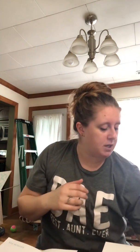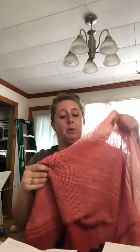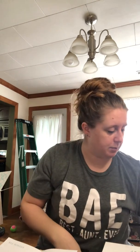But let me know if you guys have any thoughts on the items that I just showed you today. I hope you guys like it. I don't know if I'm going to keep the cardigan, but it is super cute though. I definitely like the blue top, the sports bra, and the pants. The sneakers I'm not too sure about, but we'll see how everything turns out.